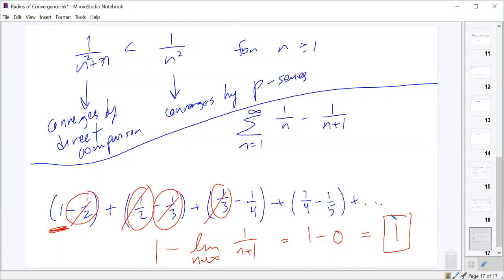What I wrote there is perfect. It's good enough. You don't need to do anything other than that. You could note telescoping, but beyond that, that's good. Any questions on that? Zoom? Good. Wonderful. All right.